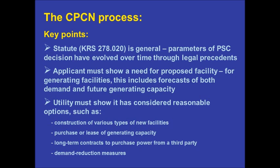Reasonable options that a utility may consider include several that would require a CPCN. Construction of various types of new facilities. A utility may consider a range of generation technologies that use a variety of fuels. Purchase or lease of existing generating facilities.